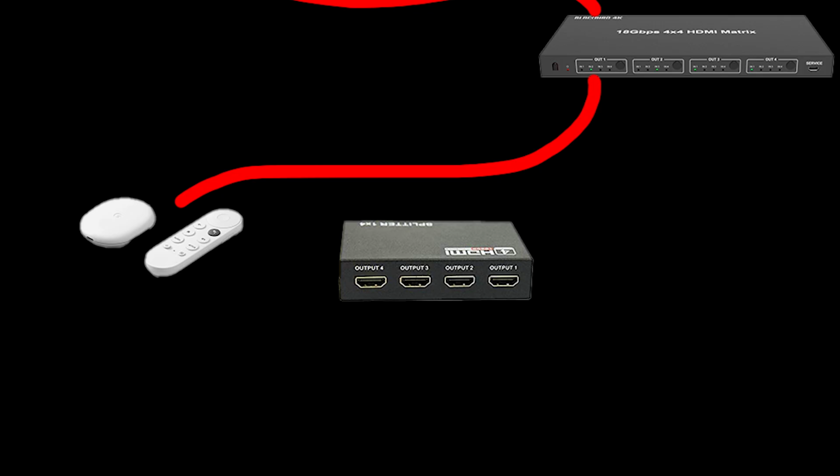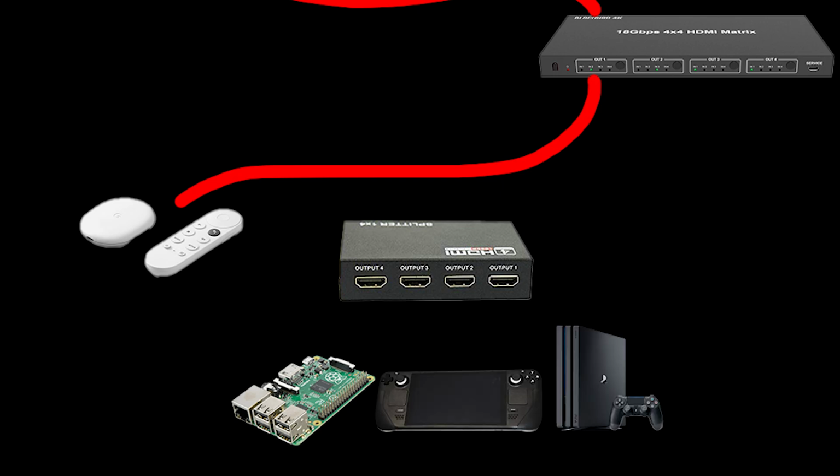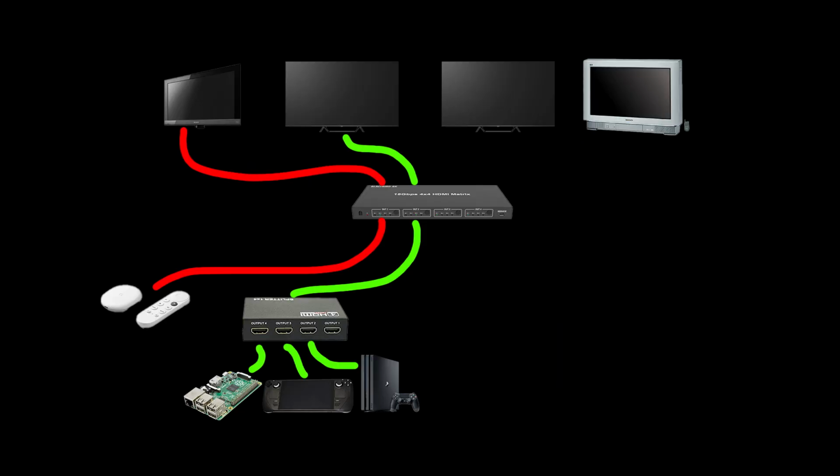Input 2, the Billboard TV. I have an HDMI switcher connected to this one just to make it more confusing. 1 has a Raspberry Pi with video looper, with anime trailers and music videos. 2 is my Steam Deck, 3 is the PS4, and 4 is a spare port for other HDMI consoles.